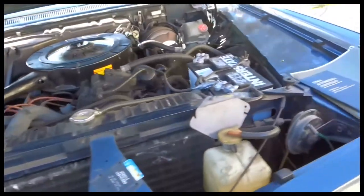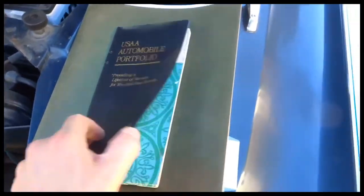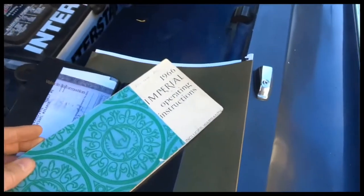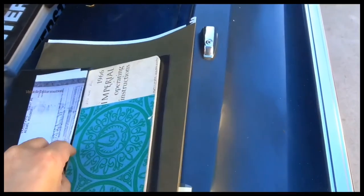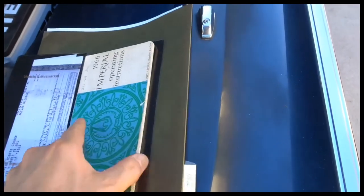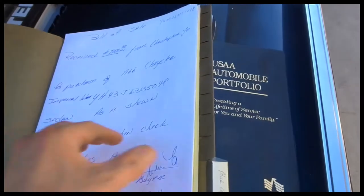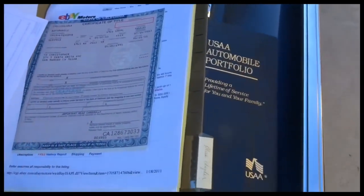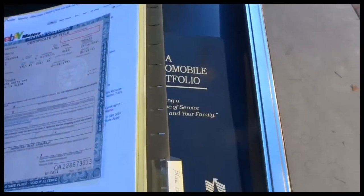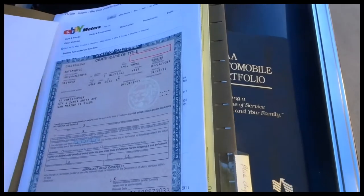It's that quiet. And these are original documents from 1966. Operating instruction manual. I have the original DMV slip. I'm the title holder, and I bought it from eBay in 2011 in Palm Springs. So this is a California car.